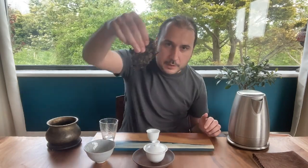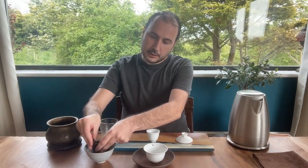Hey, this is day 4 of Slow Tea 101. So the tea of today is the Philosopher. It's a 2010 wild shampoo. This is how the cake looks like. Gonna get my usual 5 grams.